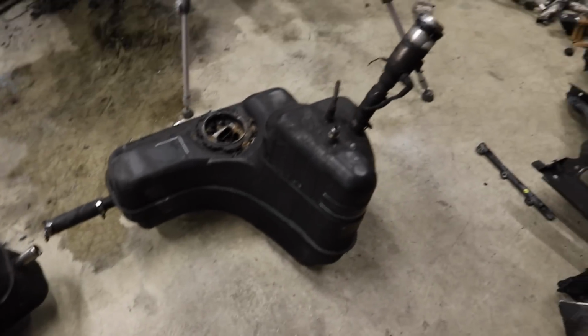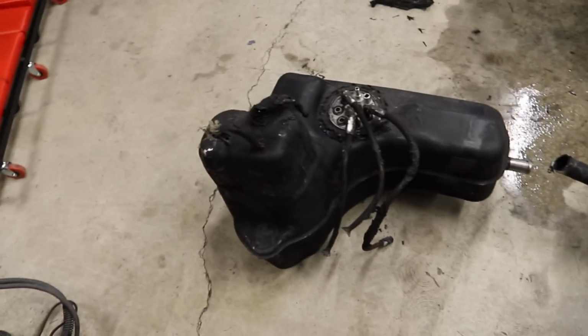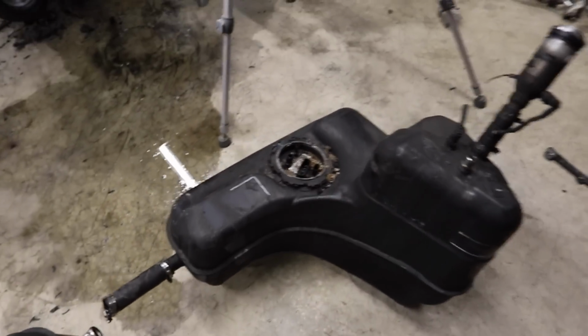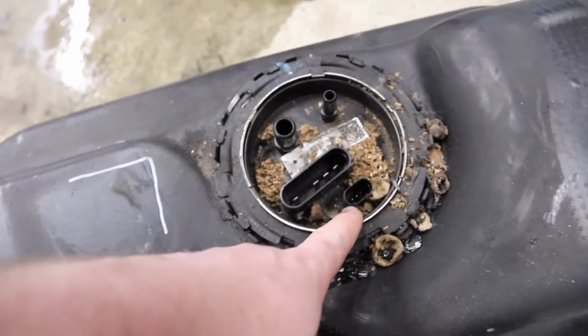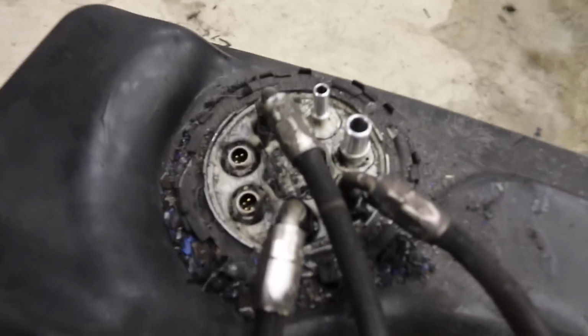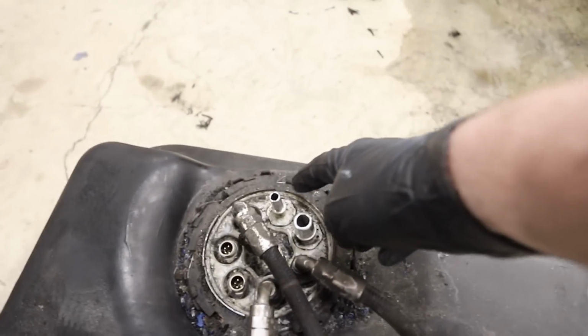So we have the filler neck, what looks like a vent tube, and then some sort of probably evap tube, same type of deal over here. And then where it gets a little tricky is, you kind of got two of these guys, and then you got a 3-prong. You got a massive 4-prong outlet over here, and then over here you had multiple 4-prongers, and then you had 3 fuel lines, and then the same type of ones over here.